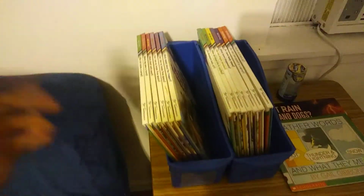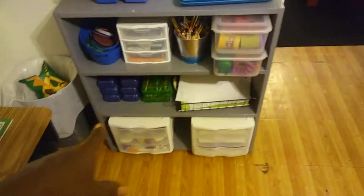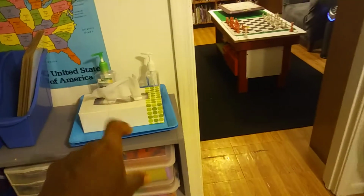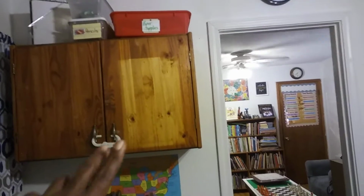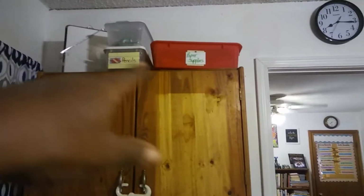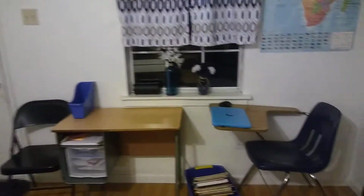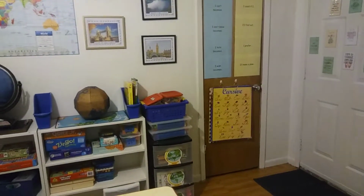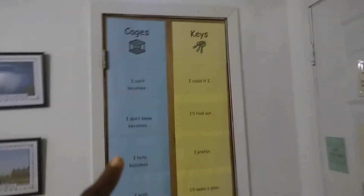I'm using these 2 desks as end tables for the couch, and these are science books that they can sit and read. And this shelf has just some paper, art supplies, clipboards, and then my sanitation station over here with tissue and all that other good stuff. This cabinet's always been here, and it just has a bunch of art supplies and things like that. And on top as well, there are a few things. And this is my classroom space. We can't see outside, but outside we're also going to be using the deck area as well. And here I have hanging my cages and keys.